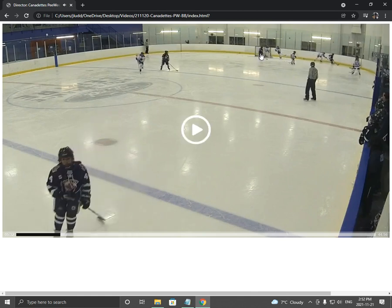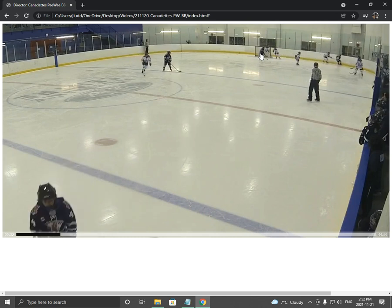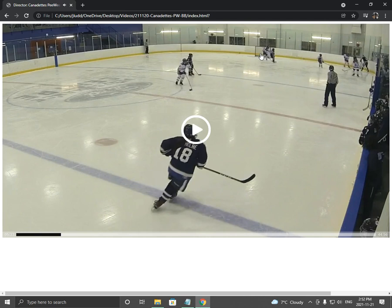Charlotte's a little low for F2, but she's in the right area as an F2. But again, we have somebody standing, our F3 is standing in front of the net in an area where you will not pick off a pass. Charlotte wins the puck, right? Now also, because you're standing so close to the net, you're going to be covered every single time.